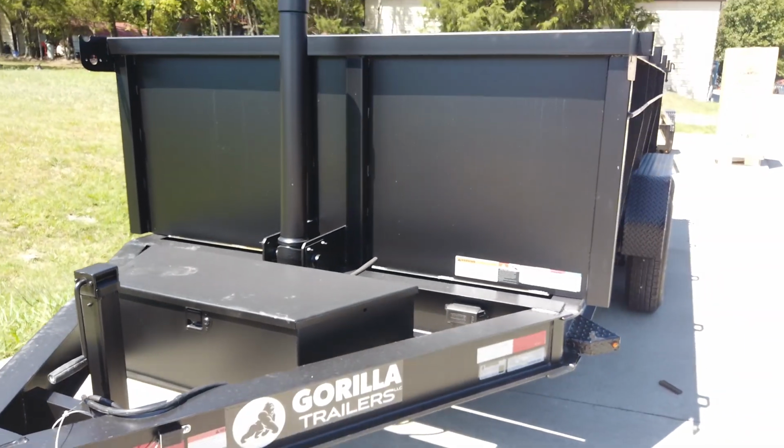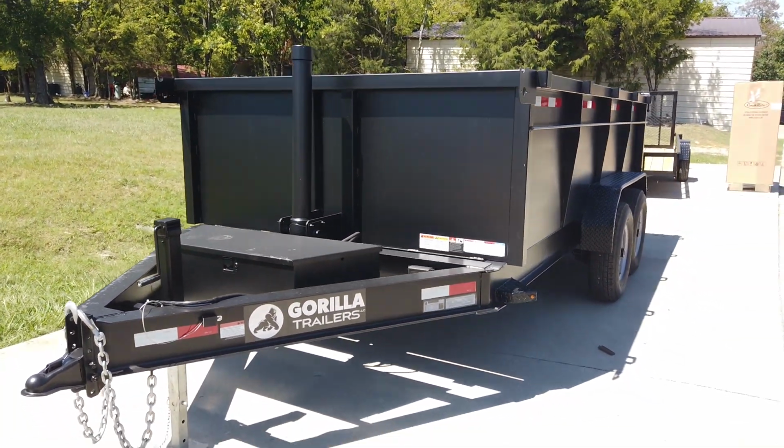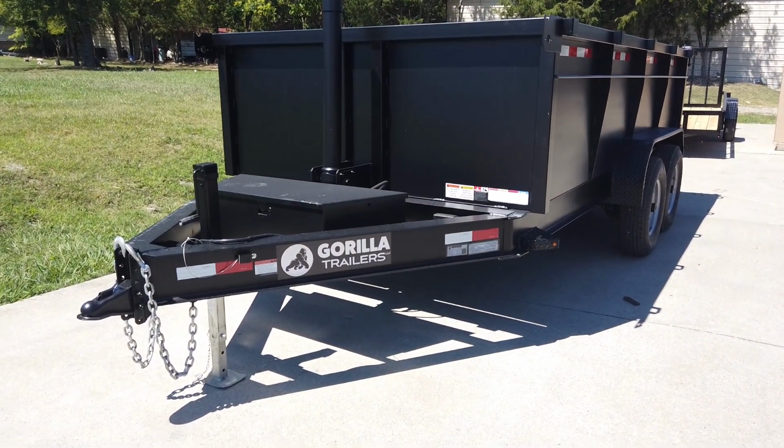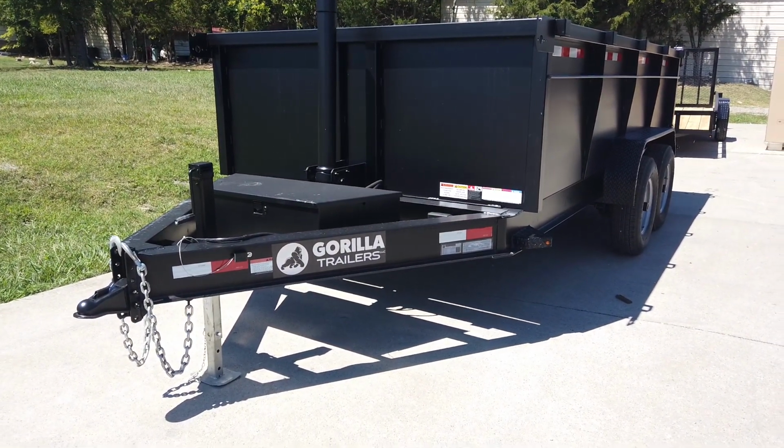Once again, this is our 7x14x3 foot telescopic dump trailer. If you're interested in this trailer, give us a call at 615-641-7720.